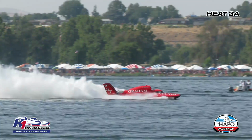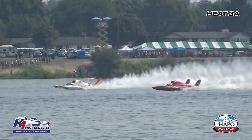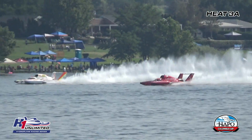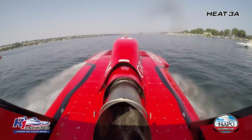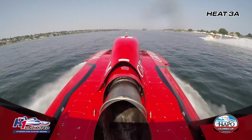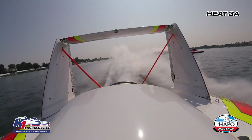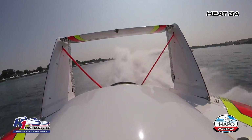JMK takes the lead. Andrew Tate puts the hammer down, and it becomes a drag race down the backstretch as they head up to turn 3. Tom Thompson. You in the 12. Lumpy water in turn number 2. He is falling back. We got a 2-boat race for the lead. On the inside, it's J. Michael Kelly in the Graham Trucking. On lane number 3, it's the 9, Les Schwab, Delta Real Track with Andrew Tate.